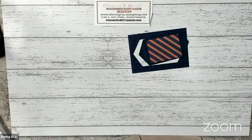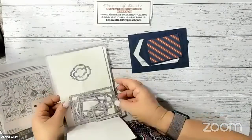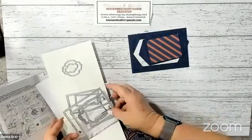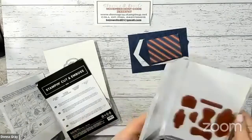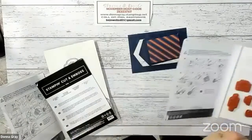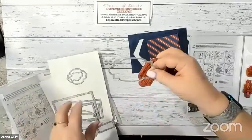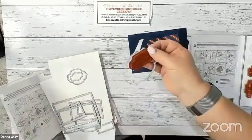No, I'm going to do So Sentimental. I think there's some dies in there. Hopefully one of these will fit. I think it will. So Sentimental. So I'm just going to check out this one here, whether it will fit on. I think it will fit on this one. Yes, it will. So I'm going to do that.